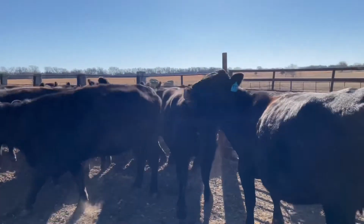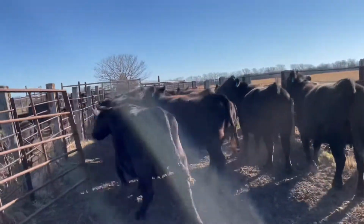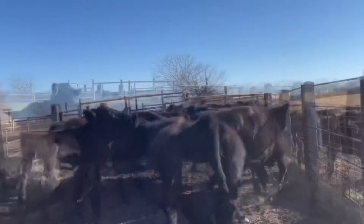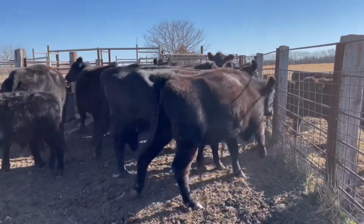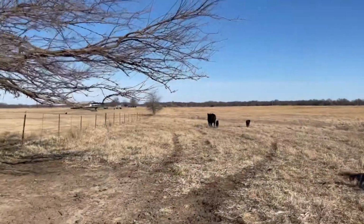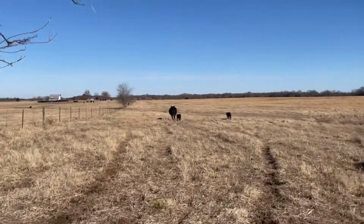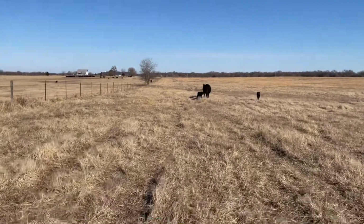Come on, babies. You want to go all the way up in? Okay. We got one mama whose baby's really new, and she has this other little calf with her too that belongs to another mama. She wasn't excited about walking up a while ago, so we're having to push her.